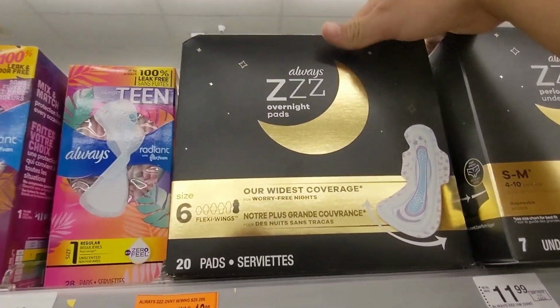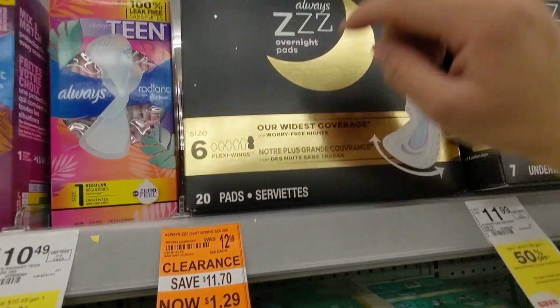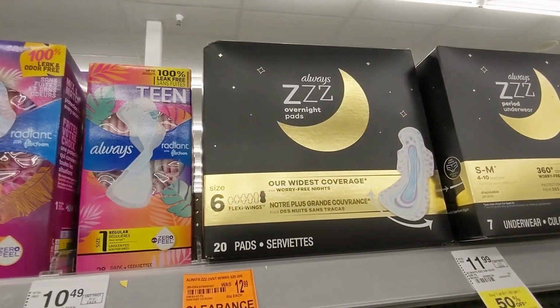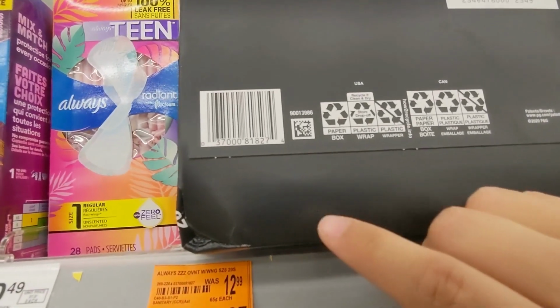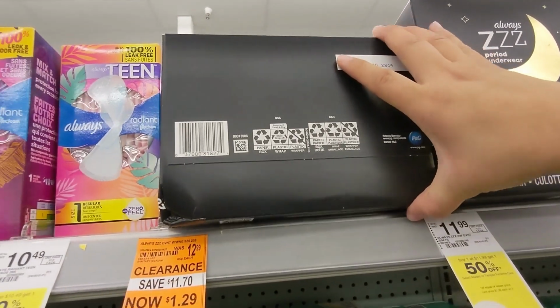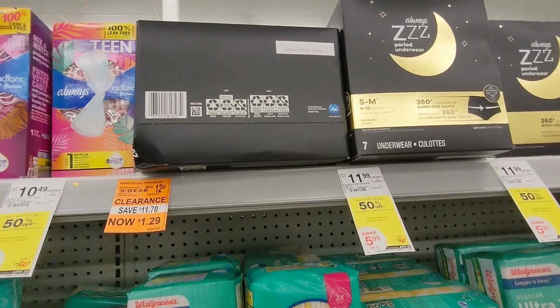Guys, look, I almost missed out on this. My husband pointed it out. Like $1.29 from $12.99. Let's see the barcode. There's the barcode. Alright, so definitely taking this because I'm gonna see if I have any digitals for all this stuff that I'm grabbing.